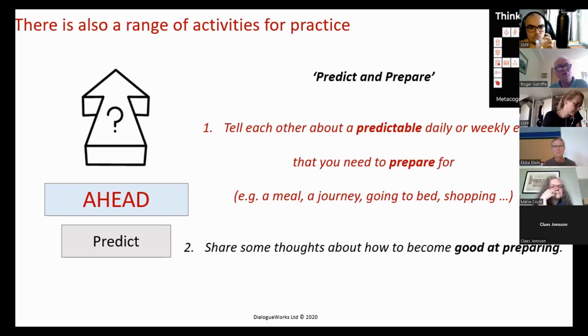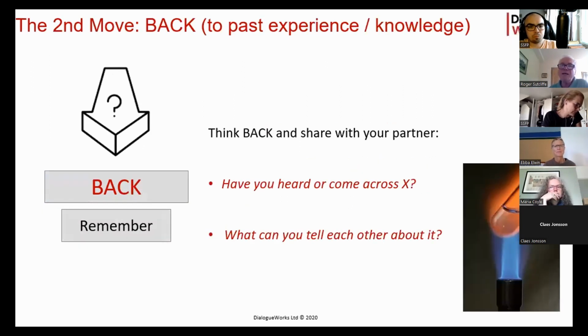Okay, so now I'm going to move on to thinking back. And this, of course, is again a very fundamental move, not only in everyday life, but in classrooms. We often use it as teachers to say, well, look, have we got any prior experience here, whether it's in science or history or geography? Has anyone heard or come across X? Oh, well, tell us about it. Or what can you tell each other about it? So it's a simple move. I would often use it if I were regularly teaching now to summon up prior experience.